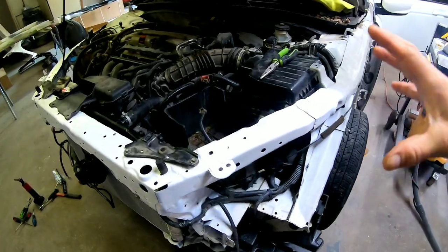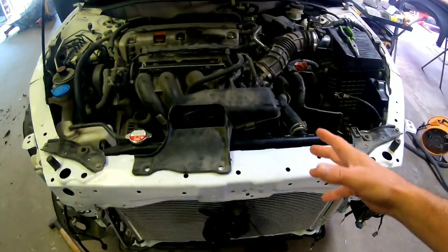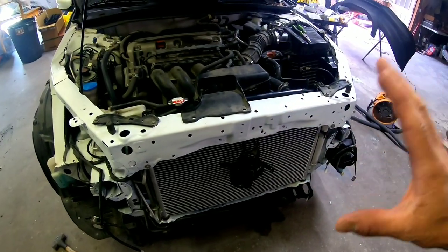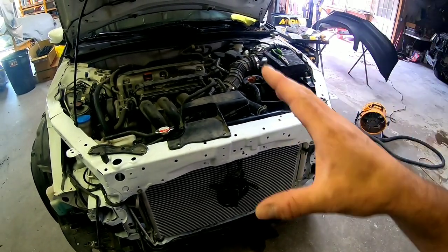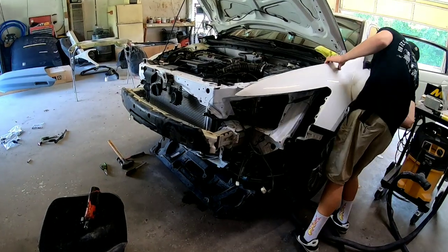Okay, so now we have this almost all together. We just have to put in the battery, fill it with fluids. We've got to put the front rebar on, the horns, headlights, and then we're going to save the bumper. We're going to put the fenders on, but we're going to save the bumper till the very end because we're going to paint the bumper off the vehicle, and paint the hood and the fenders on the vehicle.